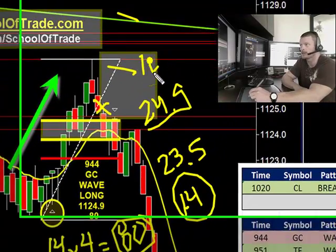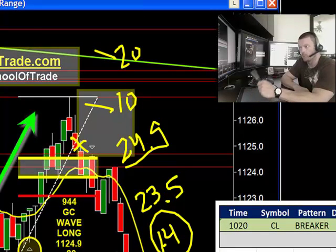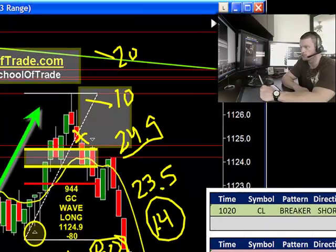I'm going to use a 10 tick first target, a 20 tick second target, so the risk reward ratio is still in line. But if you look at this, though, as you can see, don't chase after these things. That was the lesson we learned here, guys, in this first move here.